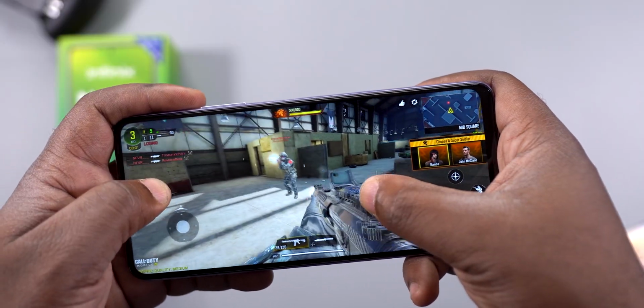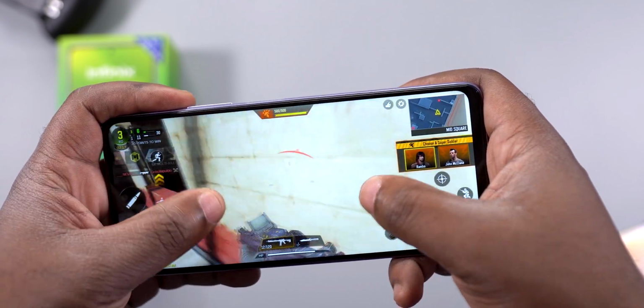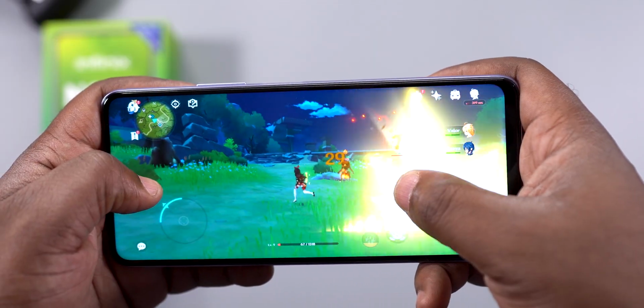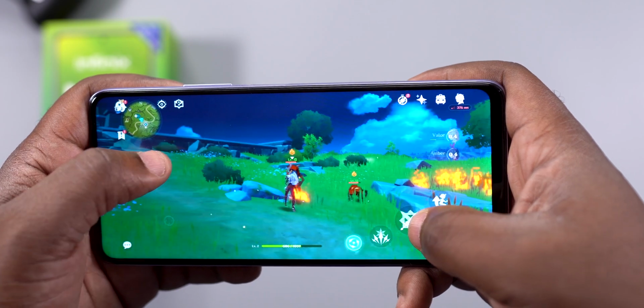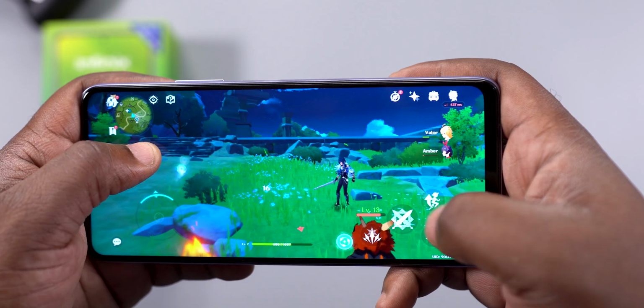For Call of Duty, it played it at medium graphics and high frame rate. The gameplay was much better, especially with the dual stereo speakers. It was enjoyable. Genshin Impact ran at the lowest graphic settings, and putting it at the medium settings is just asking for trouble. On the lowest graphic settings, the gameplay was alright.